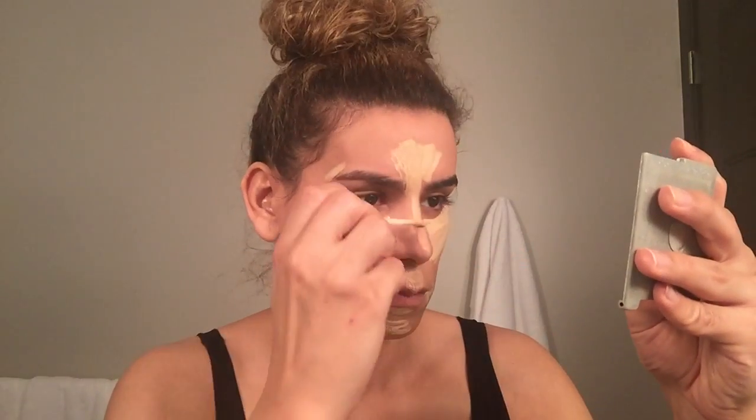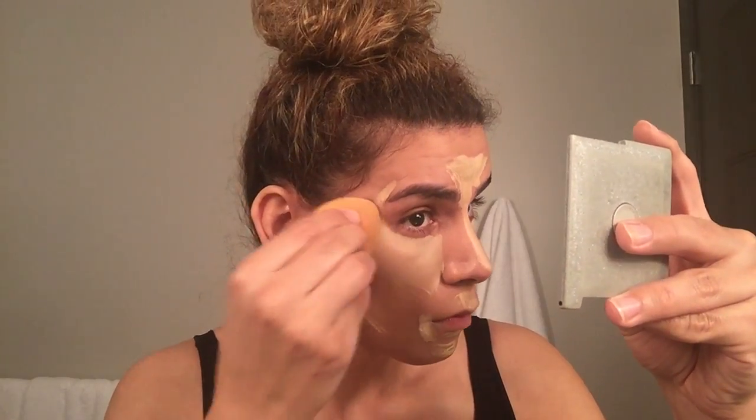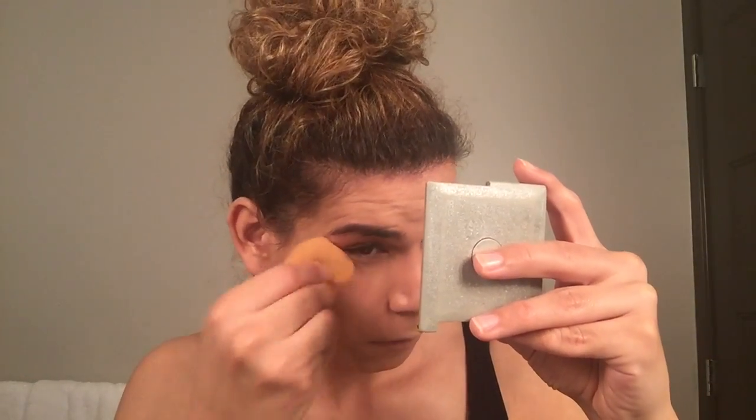I do under eyes, I do down the bridge of my nose, I do the V shape above my nose. You can see I'm blending out under my eyes. You'll see that I also put on my Cupid's bow, at the corners of my mouth, and kind of under my cheekbones as well. Make sure you blend this out really well. You can see I'm blending a lot. If you're not blending, you're not living.